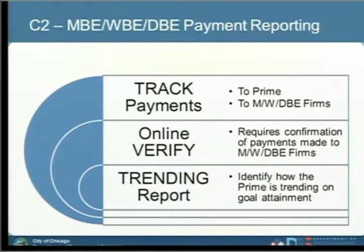So that subcontractor has the opportunity to go in and say no, and provide additional information. They could make a direct comment to the prime, or a private comment to the city directly, our compliance officer, whoever is assigned to it, to say no payment was received, here's a copy of the canceled check, and this is what is going on. So we are able to identify if there is any discrepancy and work through it.